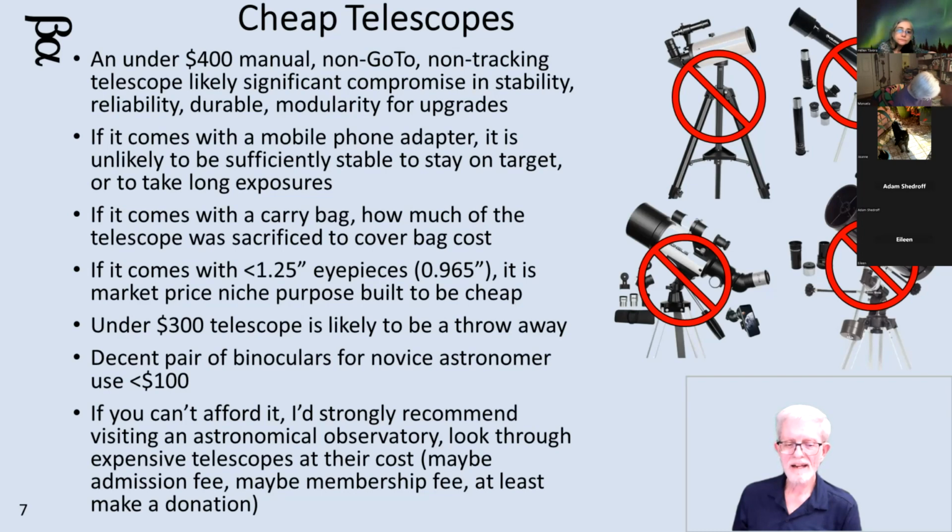out to your eye. If you can't afford something more expensive than, let's say, $400, then I'd say go visit your local observatory, use their very expensive telescopes, even if it costs you a membership, buy a nice set of binoculars, save up your pennies, and then buy a better telescope. It doesn't have to be a multi-$1,000 telescope. It can just be about a $700 telescope. But I think then you're going to have something that will be satisfying.